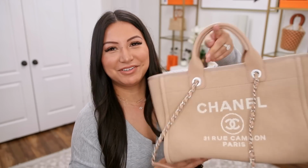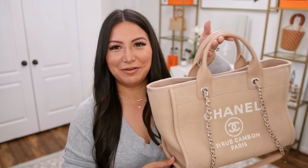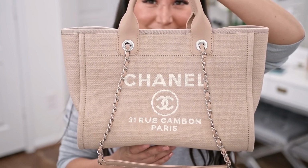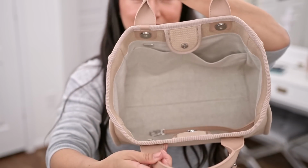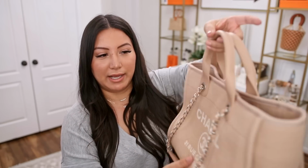And last but certainly not least is my Chanel DeVille bag in the small size. Those of you that don't know, earlier this year they launched the two handles in the small size, not just the large size. I've wanted a DeVille for so long, and I loved the look of the large, but I didn't want that size. I liked the size of the small and the look of the large. Then they combined the two, and I ended up ordering this one, and I'm obsessed.